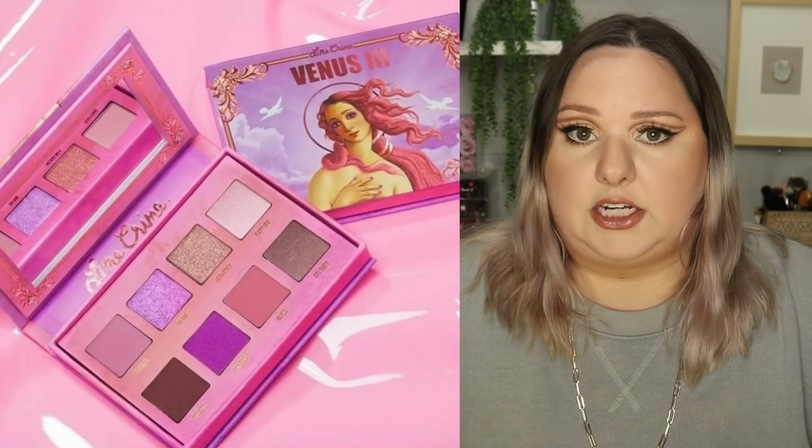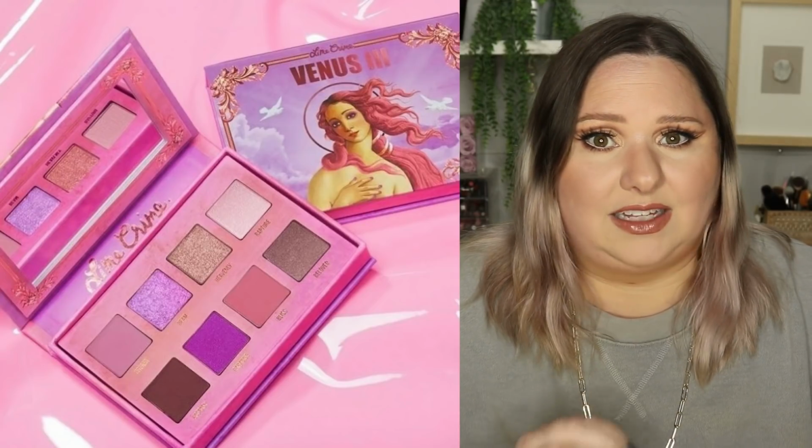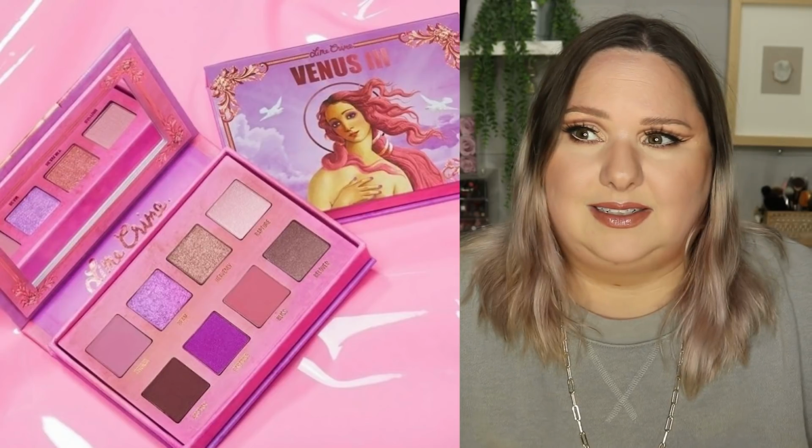So the new spoilers that we have for the box, we have from Lime Crime the Venus 3 eyeshadow palette. I showed that in a previous video. It is a stunning palette, so pretty, and I'm kind of surprised that's going to be in the base box. I was expecting it to be in premium, to be completely honest, but I'm so glad because that means a lot of people are going to get it.